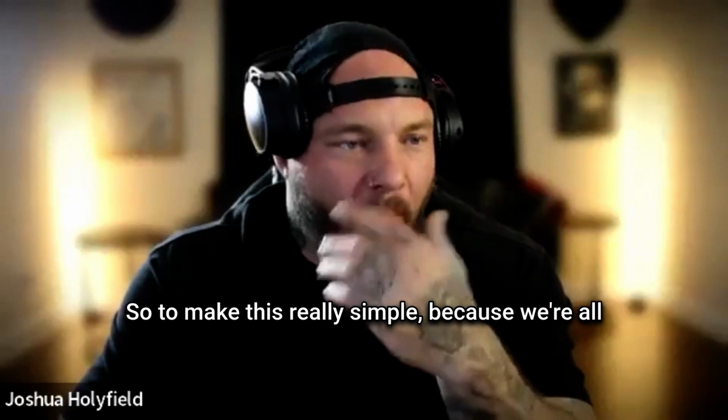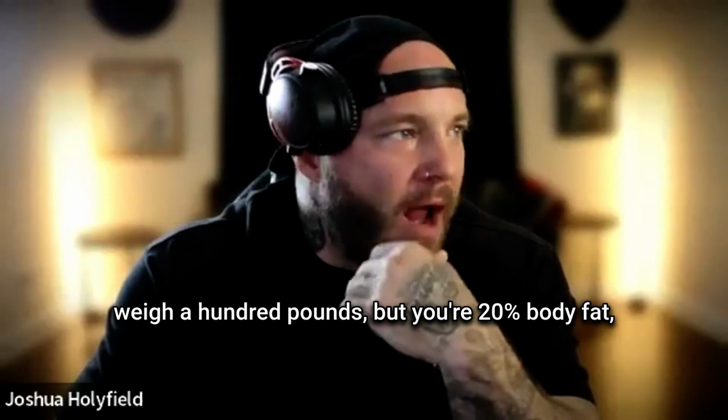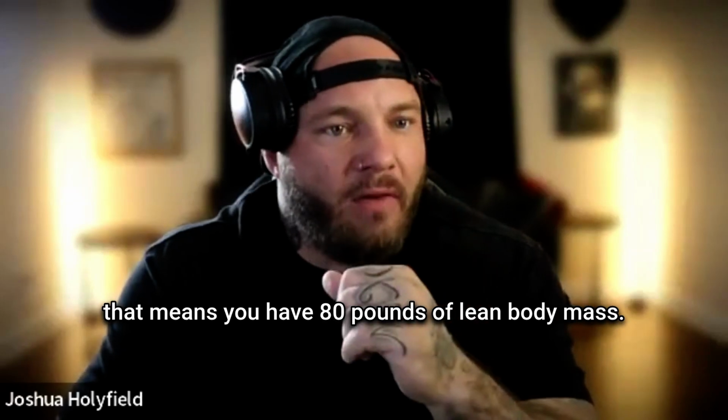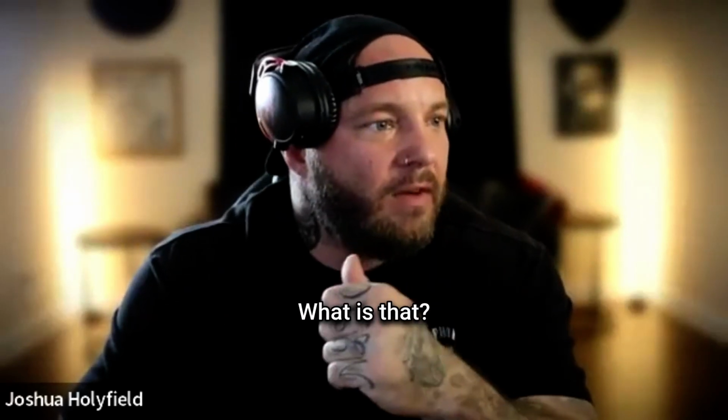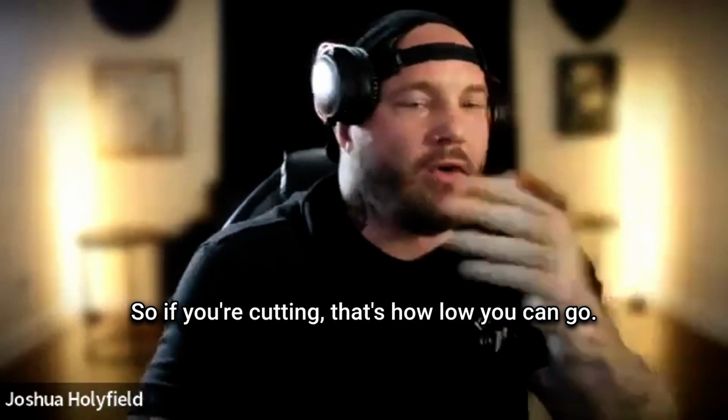To make this really simple, because we're all knuckle draggers, let's say as an example, you weigh 100 pounds, but you're 20% body fat. That means you have 80 pounds of lean body mass. 0.7 times 80, what is that? 56 grams. Tracking? So if you're cutting, that's how low you can go.